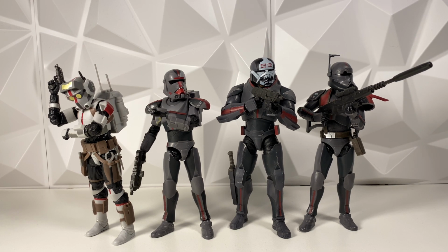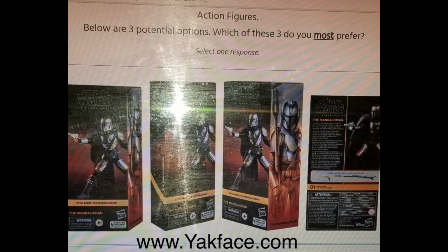Hasbro gave out a survey to some select people asking about plastic-free packaging, and they are really crappy photos, so I do apologize for that. But here's the first prototype they gave out. They gave out 3 prototypes. Here's the first one.